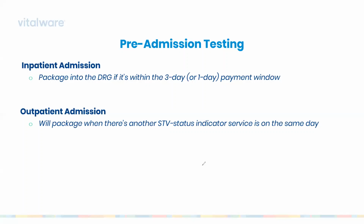So for pre-admission testing, it is going to be packaged into the DRG if it's within your 3-day or your 1-day payment window. And then for your outpatient admission, it will package when there's another status indicator STV service on the same day. So that's including your major procedures and clinic visits.